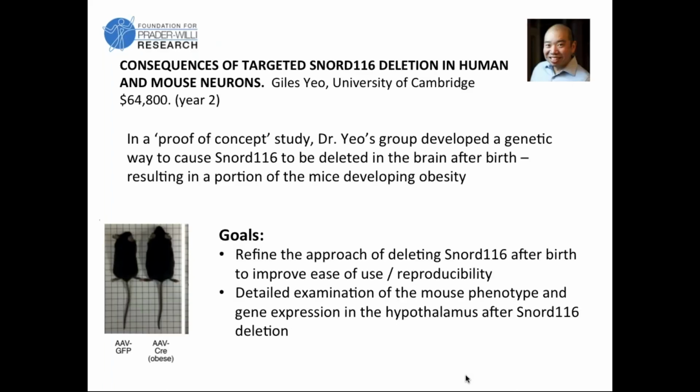The mouse model study that we're supporting in this grant program this year is an extension of Dr. Giles' work. As I mentioned a little bit earlier, he's developed this way of deleting snoRNAs after the mouse is born that allows them to become obese. But you might have caught that I said it's a portion of the mice. So it's not all of the mice that go on to develop obesity. So in the second year of funding, he's going to refine this approach so that hopefully he'll have 100% of the mice becoming obese, and that will be just a really practical thing if you're going to do obesity studies. We want all of the mice becoming obese.